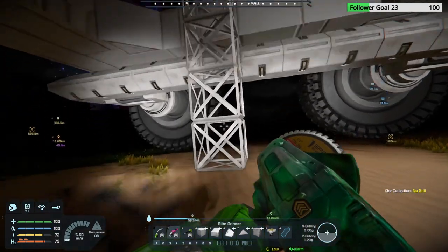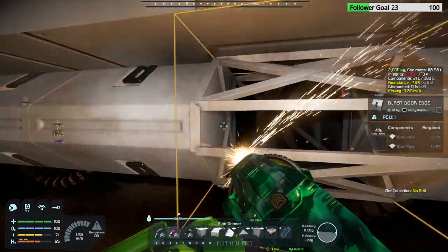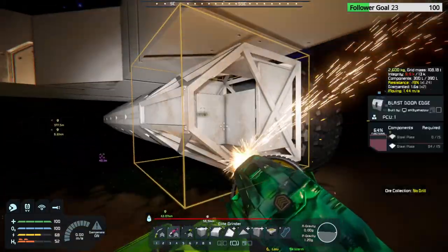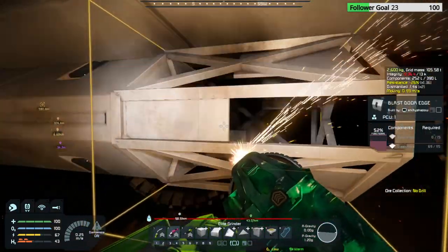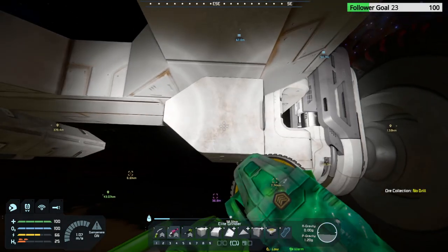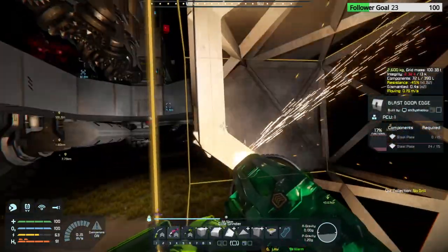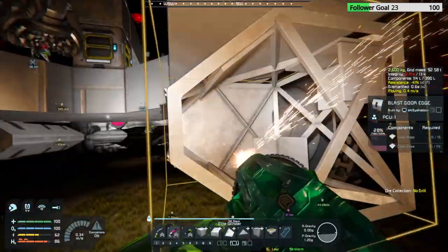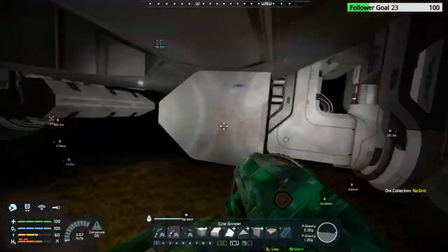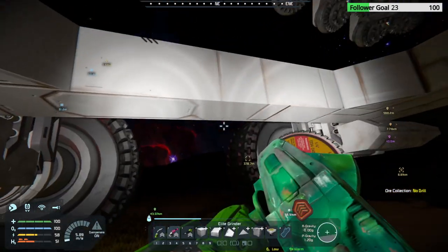I might have to remove these blocks right here so that I can rotate. Actually, I'm like 99% certain I'm going to have to, so I'm gonna do it right now. It's just gonna make my life easier. Inventory full. Oops. Let's not waste blocks. That should be good enough. Now I should be able to go down and do that.